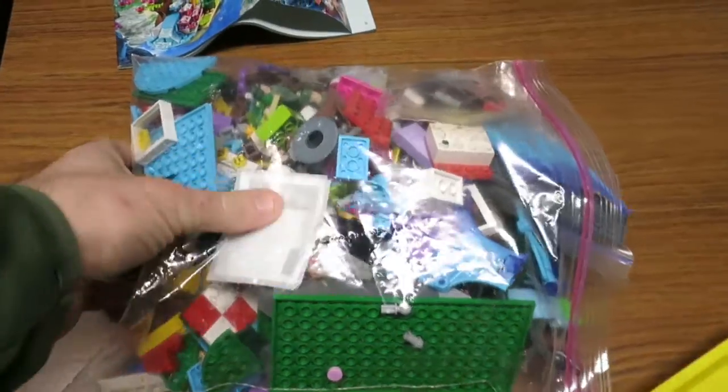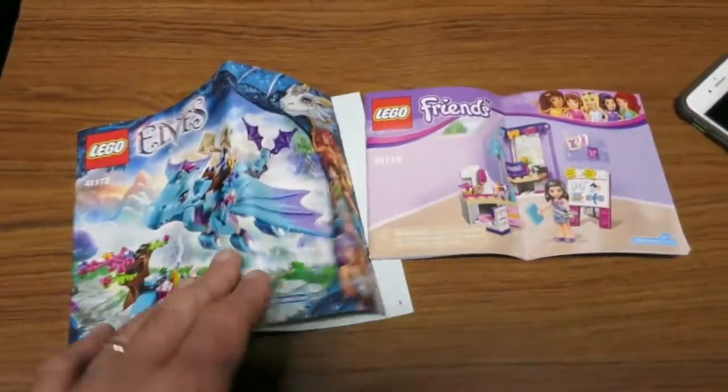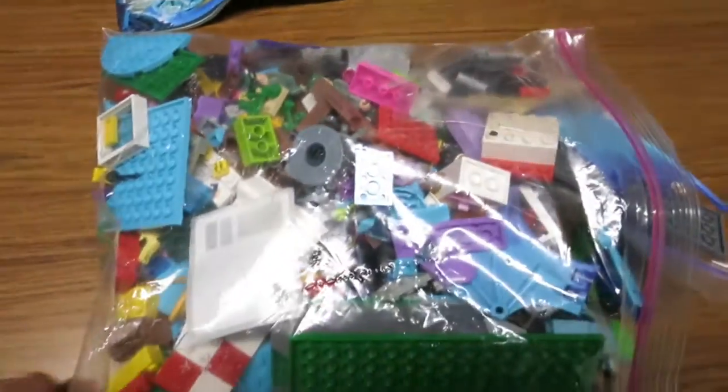Next up for today, we're going to go through this bag, had these 2 instructions with it, and see what we can find out of here. And we'll show you once we find the good stuff.